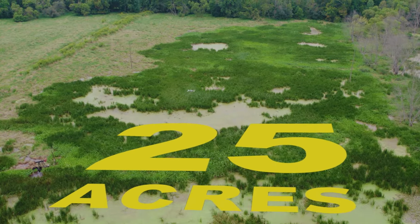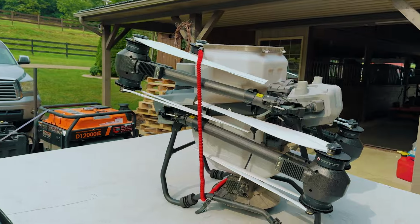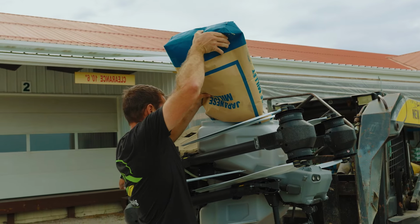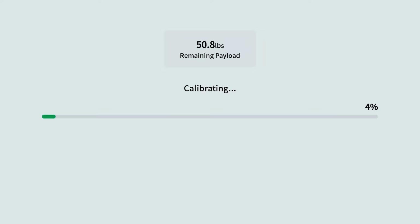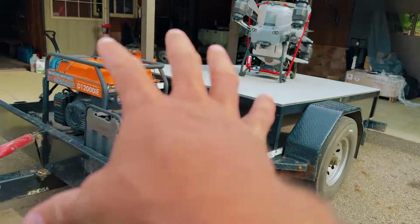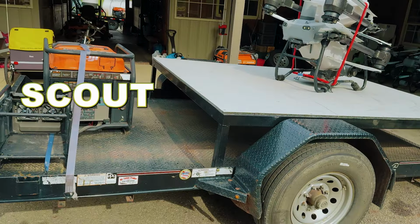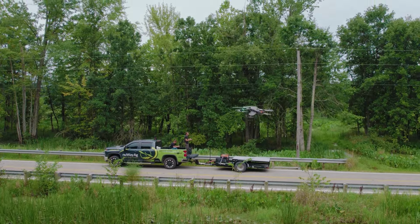Should be pretty easily done with the drones, but we will have to calibrate that seed for the T50, meaning you put the seed in, it'll open up the gate, it'll see how much is falling out, and you calibrate every seed that you're wanting to spread. We are going to take just this little trailer setup. We call this a scout trailer, where we are going to use it just for now. So let's get going, get the truck hooked up, and get out of here.